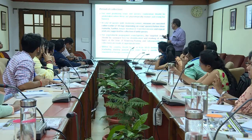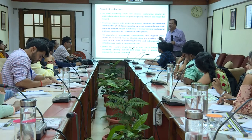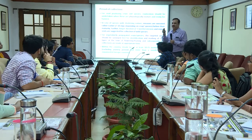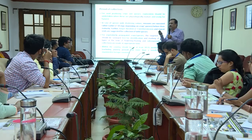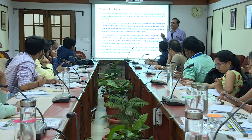For vegetatively propagated crops and species, the target area should be surveyed first. In case of horticulture crops, there are two types of surveys. First, you have to identify the plant among the population, the mother plant from which you have to collect the budwood. You have to identify it at the time of flowering and fruiting, and only then can you characterize it. If some plant has big size fruit, good bearing, and is tasty and sweet, these traits you have to identify. And then you have to tag it. After that, at the time of the dormant season, you can go there and collect it.